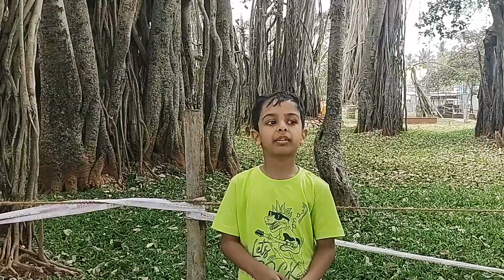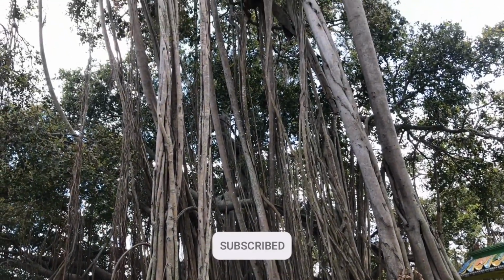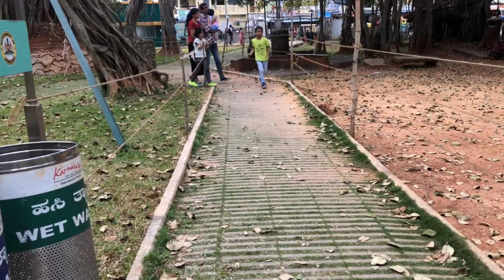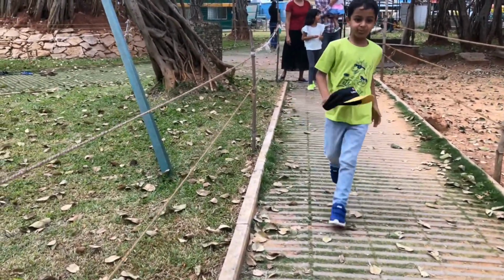The tourism department also runs a restaurant near the spot, offering food and water to visitors. There are also a few small shops that sell tea and snacks.